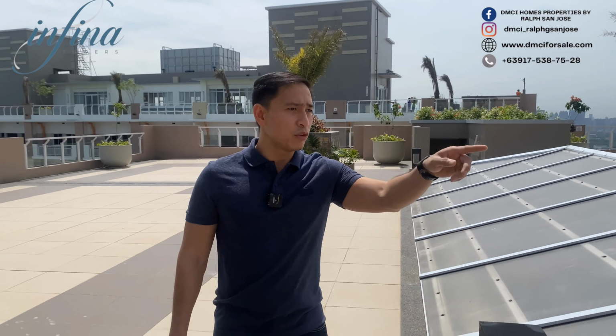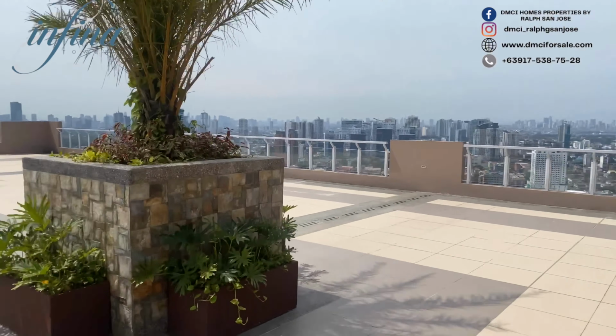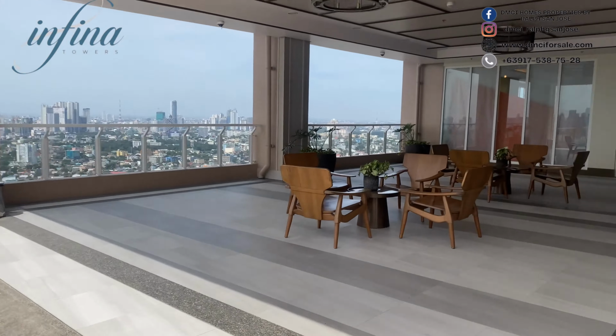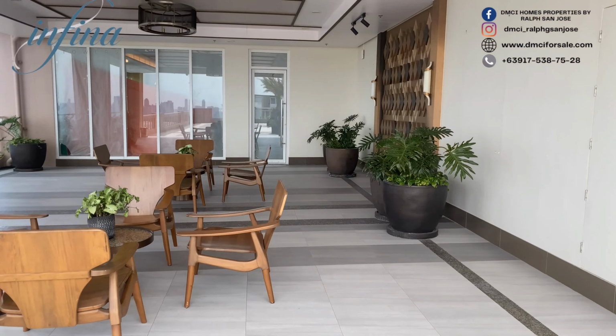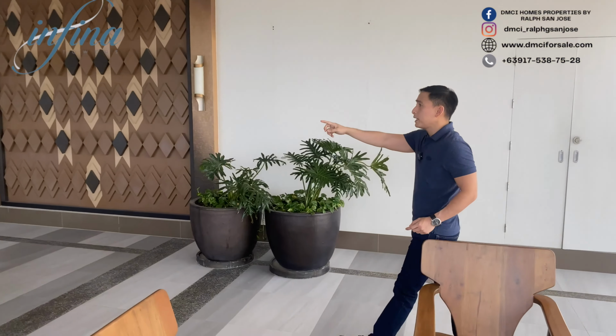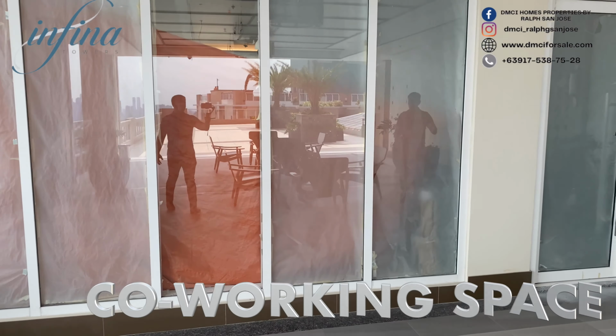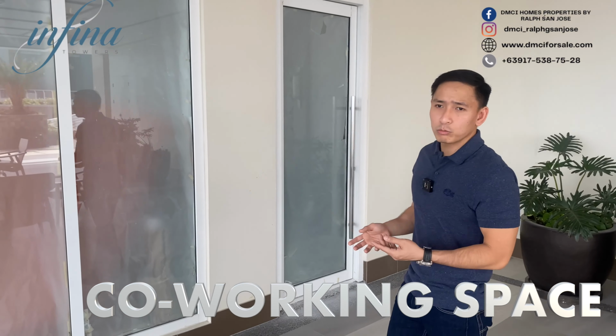So dito sa kabila, we also have our Sky Lounge ulit. Ayan. And itong kwarto na to, this is the co-working space. So as of now, ginagawa pa siya. Pero this would be our co-working space since nauso yung hybrid work, may mga nag-online schooling pa rin, online work. So ito, pwede nyo gamitin to. May mga meeting rooms dyan, high-speed internet, may mga cubicle, you know, for workspace.